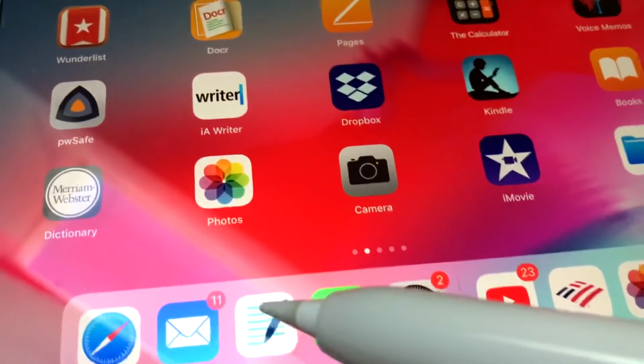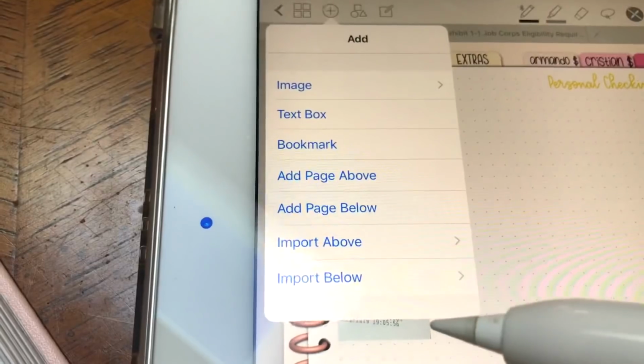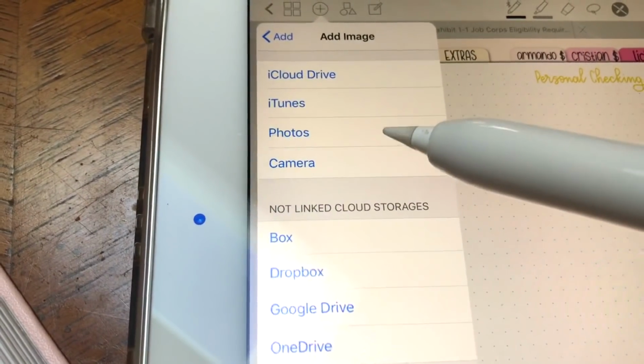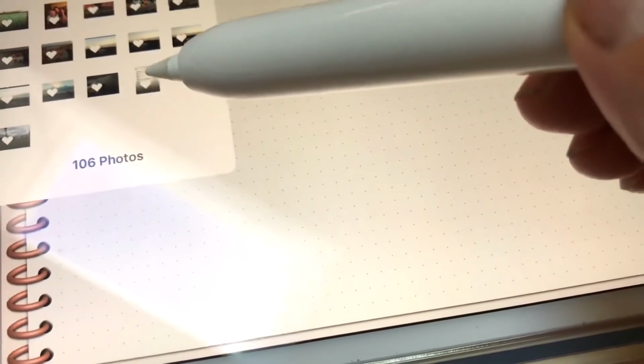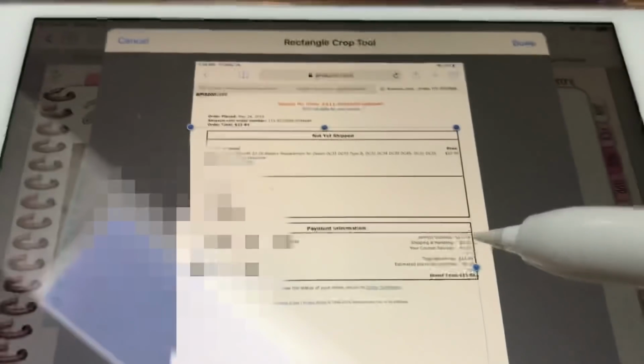I'm gonna go back to my planner, and then I'm gonna hit the plus button, and then I'm gonna put image, and I'm gonna save from my photos, and it says favorites, and then the last one, I think it was this one, is that one. So now I can crop this. If I tap on it, crop this all the way down to just the receipt.